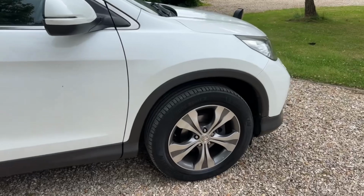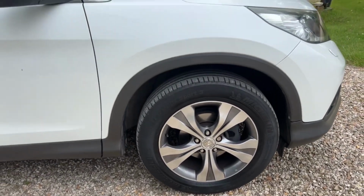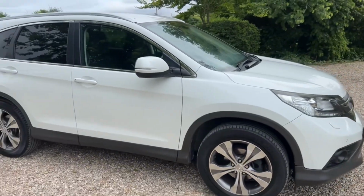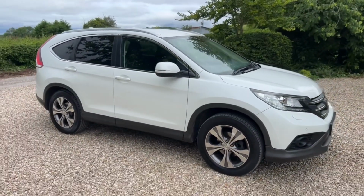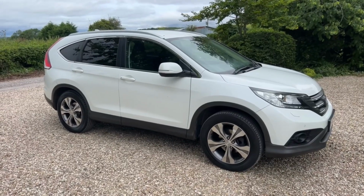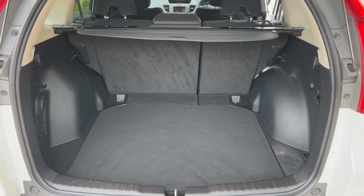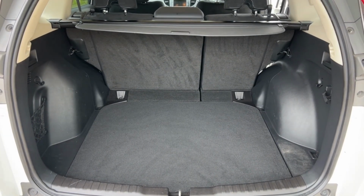Full sets of Michelin tyres on the car, which is always a lovely sign of ownership. But for a 10-year-old car, it's in really lovely condition, notwithstanding it's obviously going to have an odd minor mark on it. Coming to the boot area, absolutely cavernous boot, and it's been kept in simply beautiful condition.